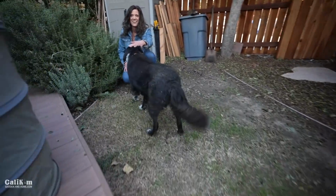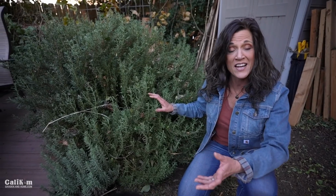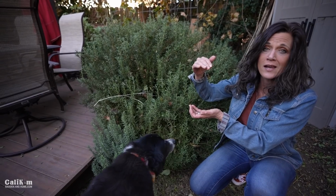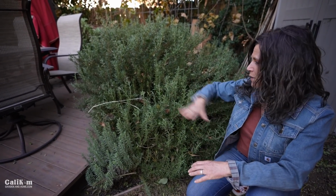Good boy. Here's another herb that I'm using in my Thanksgiving dinner. This is rosemary. This is actually a huge rosemary shrub. It started out as a teeny tiny little plant, I want to say 9 or 10 years ago. This is another one that grows like crazy. I cut it off every year.